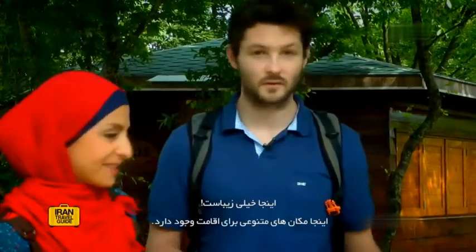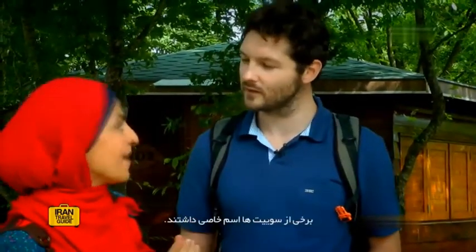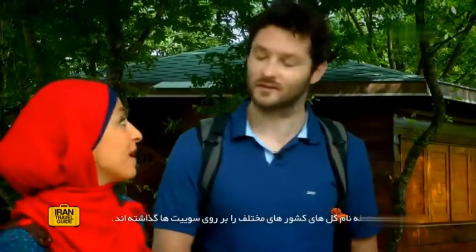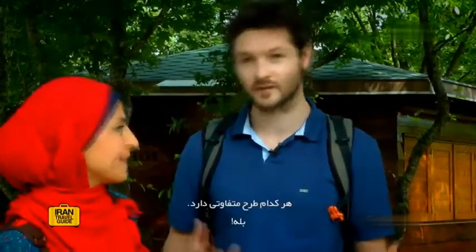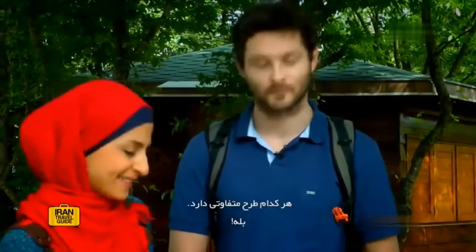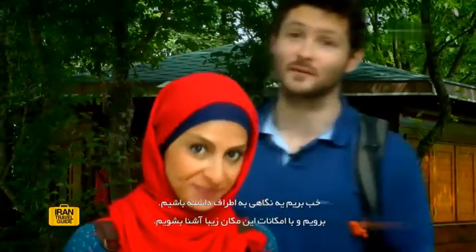Very nice. So there are lots of different types of accommodation, as we can see, and some of the suites are named after, what is it? Flowers from different countries, so that is how they design the suites. So each one has a different style of design. Yes, it does. Okay, great. Well, let's go have a look around and see more of what this lovely place has to offer. Be with us.